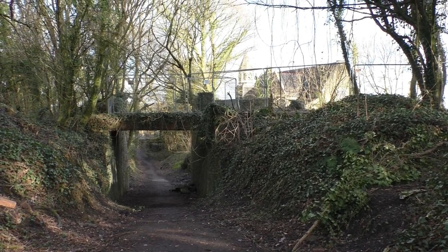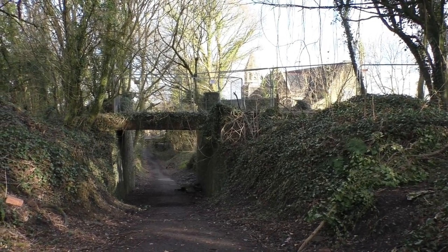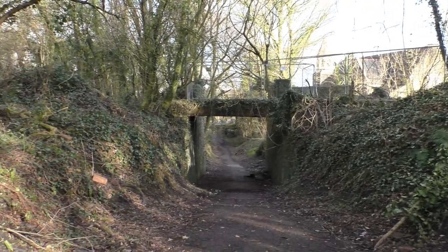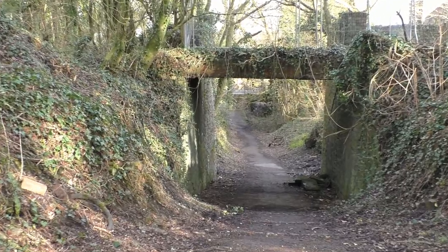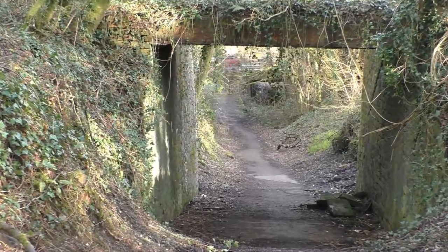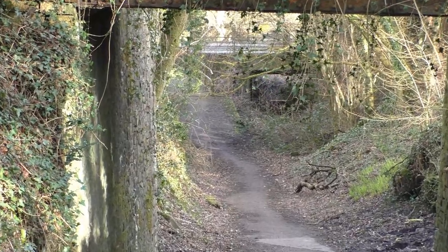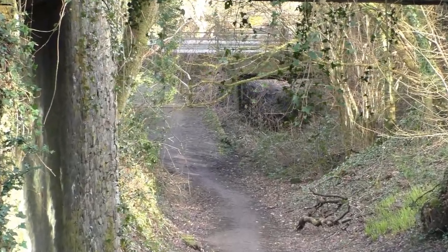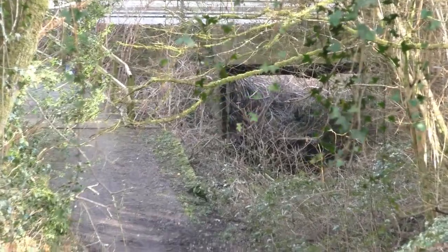Here's a nice little shot. The bridge at the incline by Tondu and the old church in the background. And if we get a little bit closer with the camera, down through the bridge. And there's the bridge where the incline used to be on the old main road.